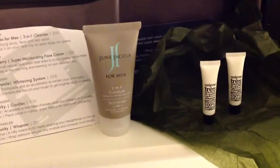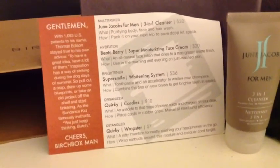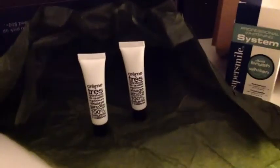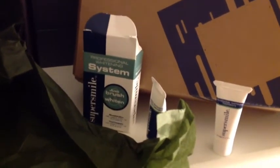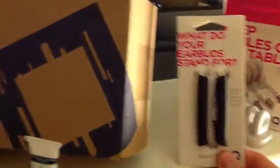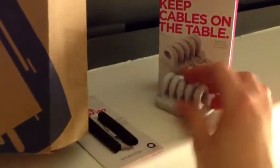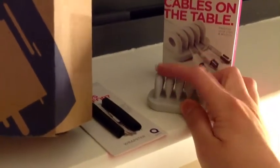So let's just do a quick review here of the Birchbox July men's box. We've got the June Jacobs 3-in-1 cleanser. We've got the hydrator, the super moisturizing Benta berry face cream. We've got a Supersmile whitening system sample of toothpaste and accelerator. And then we've got the 2 lifestyle products. We've got the Cordies by Quirky, and then Wrapster by Quirky for earbuds. Fun little throw-ins that actually could be kind of fun and useful. Something that I probably wouldn't buy, but they may get use out of.